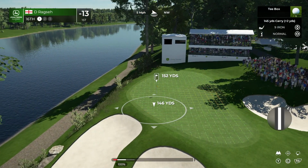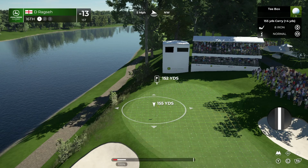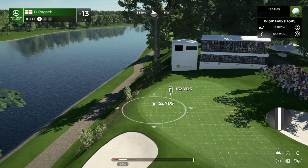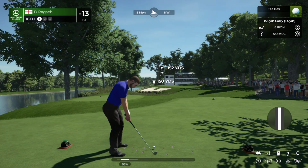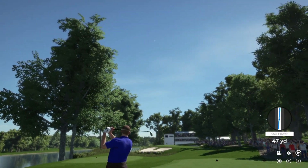This hole is a par 3. Par 3 only plays 153, but a tricky little green, to say the least. Don't let the beauty of the river to your left swallow you in. This is a tough but fun little par 3.